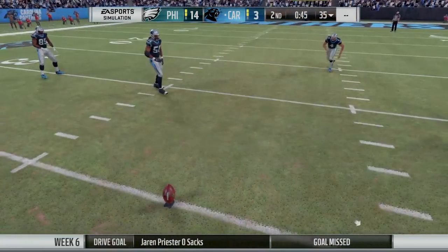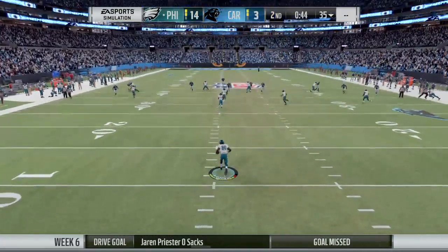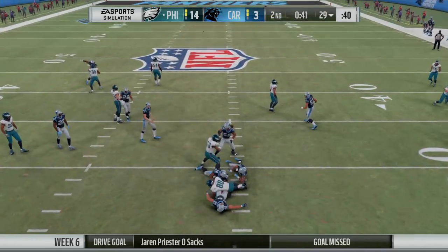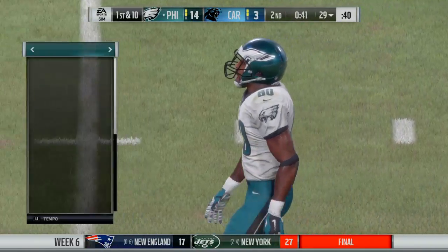Well, at least they won't take a goose egg into intermission as they do carve out 3 points here in the waning moments of quarter number 2. Yeah, it hasn't really been the greatest of first halves. They've looked out of sync, especially on the offensive side of the ball. But a field goal here at least gives them some momentum as we tick down toward halftime.